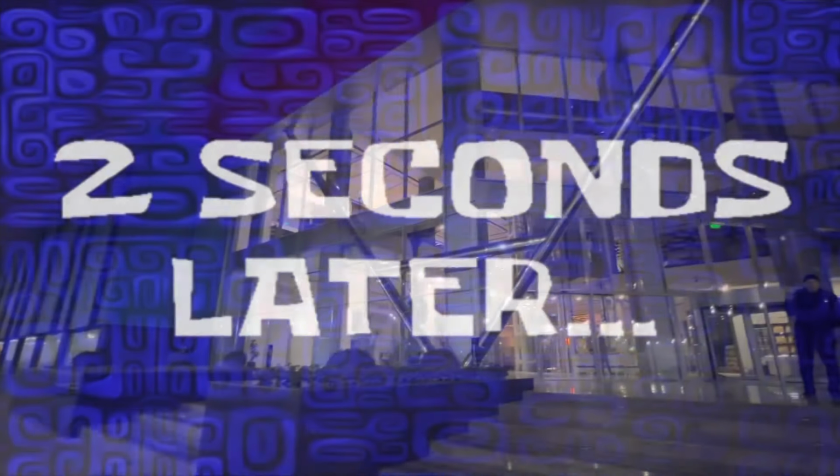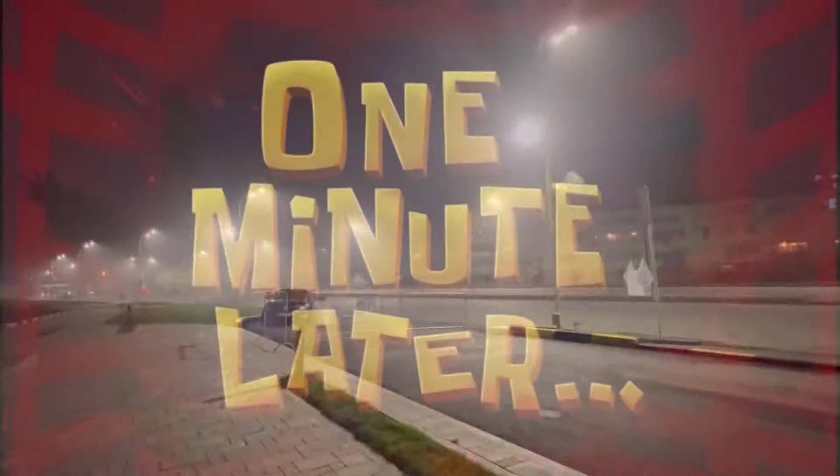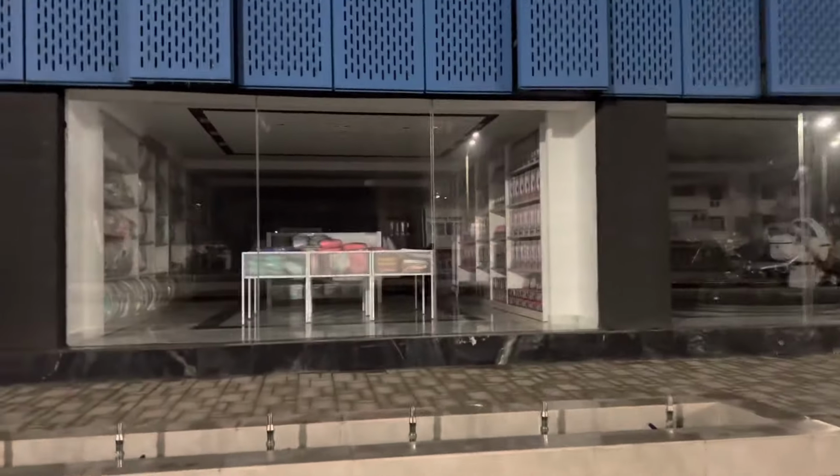And there you go. This is the main entrance of Siyoma Mall here in Firdevsi Street, Dushanbe, Tajikistan. And what I'm showing you right now is the side part of Siyoma Mall.